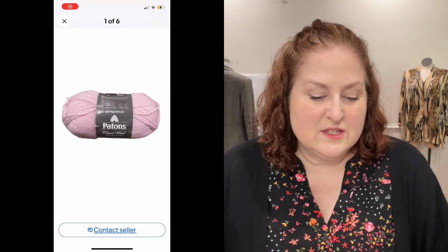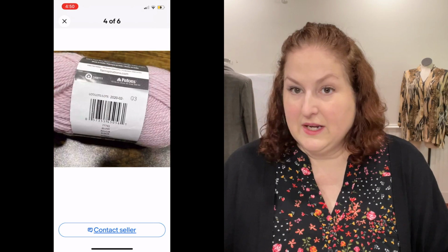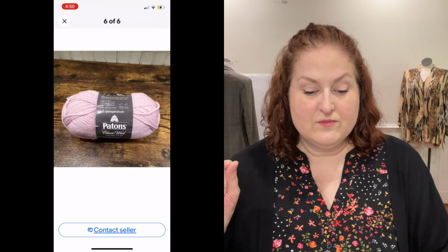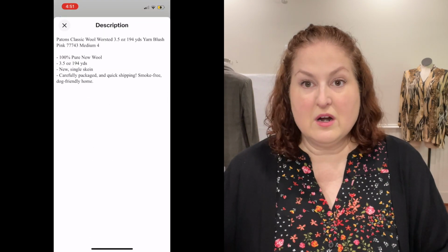Next in the fast flips is a Patton's Classic Wool Worsted 3.5 ounce, 194 yards yarn, blush pink, 77743 medium 4. That's the number of the color. I think it's a color ID there. And I picked up a bunch of skeins of wool yarn. I will look up yarn. I don't pick it up if it's acrylic or an acrylic blend. I want to pick it up only if it's 100% wool or merino cotton or some sort of special material.